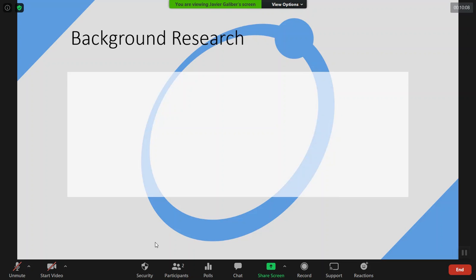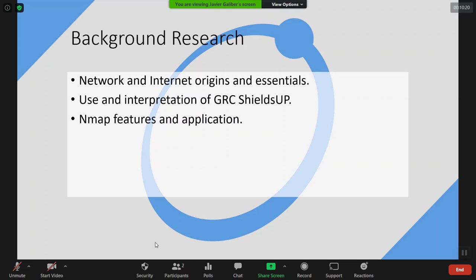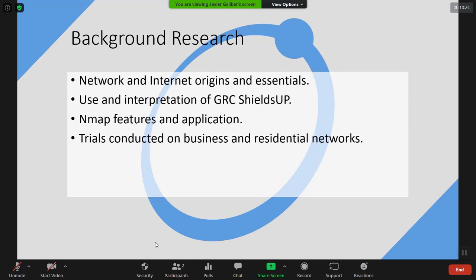Some background research was conducted to gain an understanding of how networking and security works, along with the use and interpretation of GRC Shields Up, as well as understanding Nmap's features and its application. And we also conducted trials on both business and residential networks.